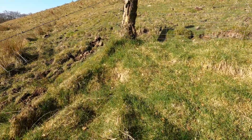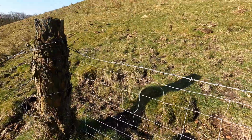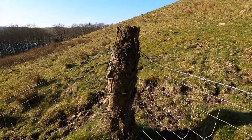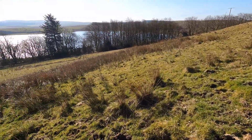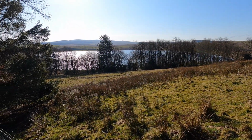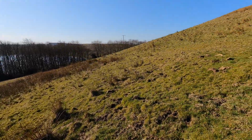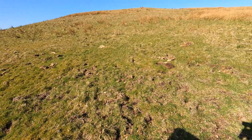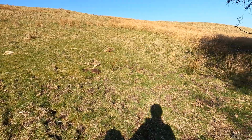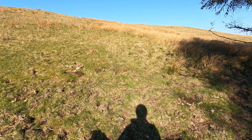Come to the edge. Over the barbed wire fence, another view of the Black Loch and Whiteley Wind Farm in the distance. So we're heading west. You can see my shadow.